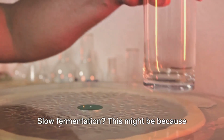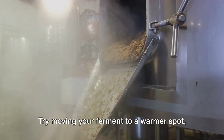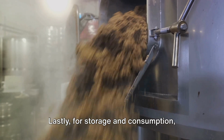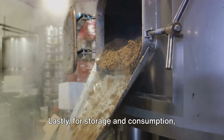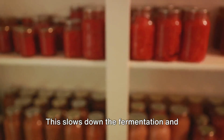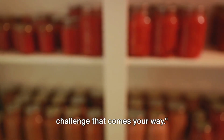Slow fermentation? This might be because your environment is too cold. Try moving your ferment to a warmer spot, but remember, too much heat can also kill the good bacteria. Lastly, for storage and consumption, refrigerate your finished ferments. This slows down the fermentation and helps your food last longer. Equipped with these tips and tricks, you're ready to tackle any fermentation challenge that comes your way.